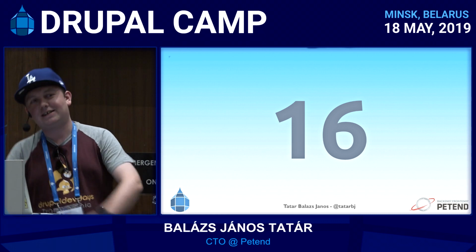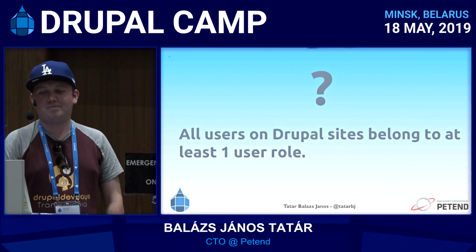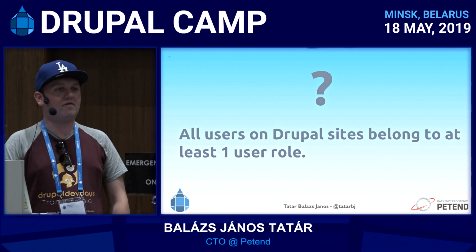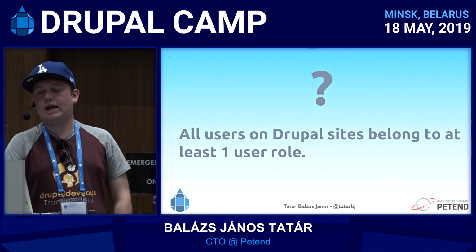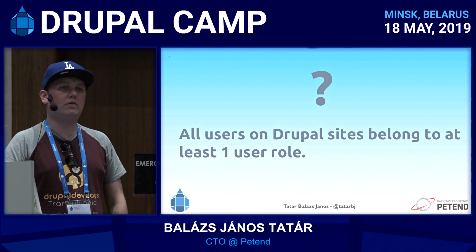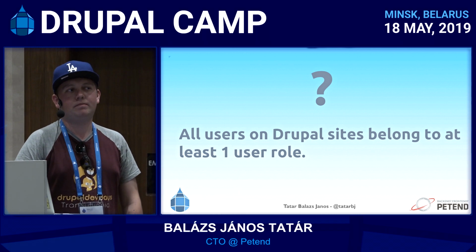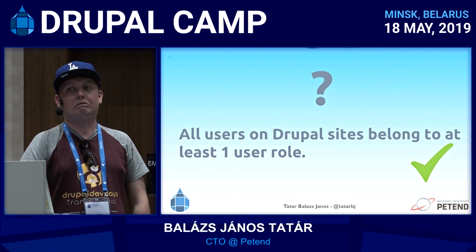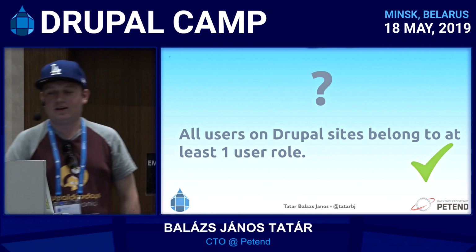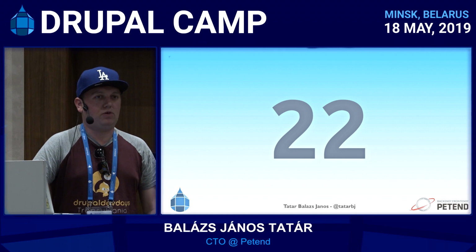Great. Almost. Let's see some sentences. All users on Drupal sites, 7, 8, 9, 10, whatever, belong to at least one user role. That's what I'm saying. Is it correct or not? Yes. It is correct. And you are getting the number 22.